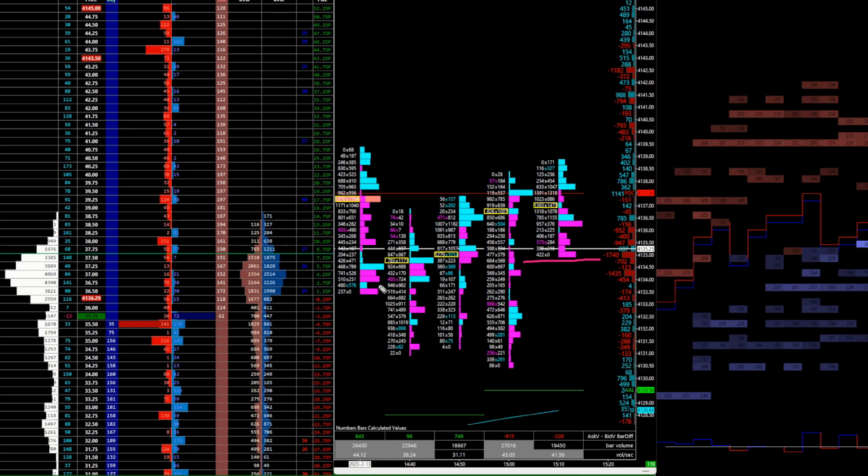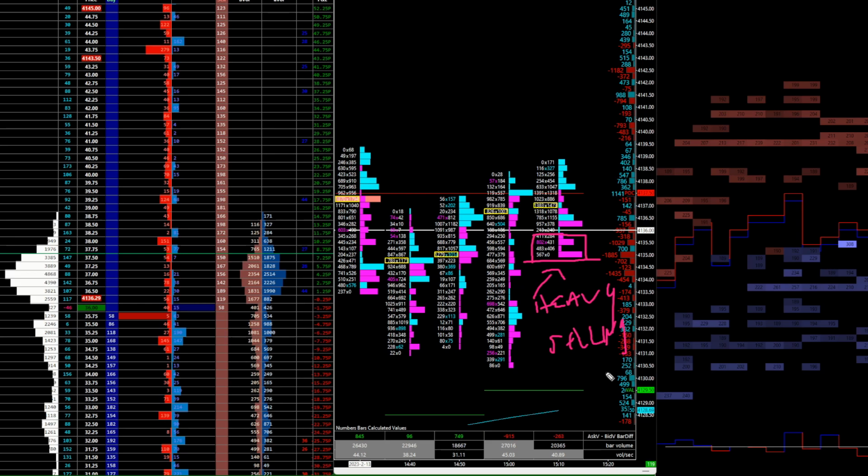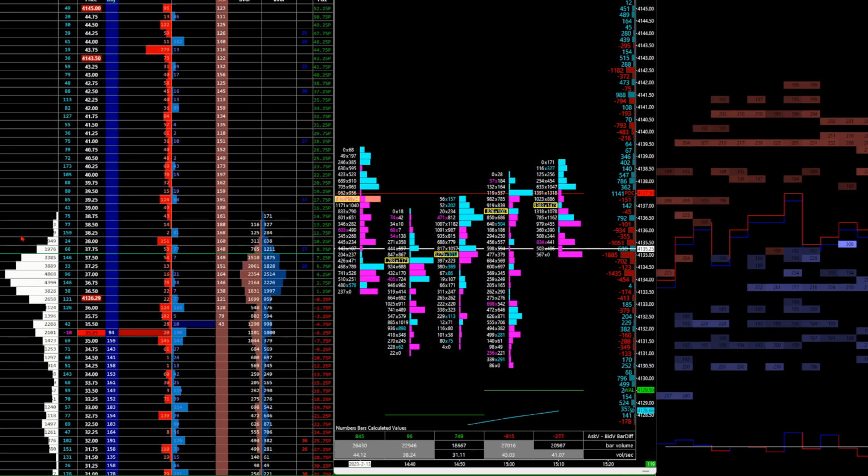You can see sellers stuck on the 35 here again. You can see them trying to pile in. We're getting heavy selling here, and we're not going down. So it's an interesting look here, and it looks like sellers are pretty much stuck. Another textbook example of what it's looking like and how you can notice it across all of the charts that you have.